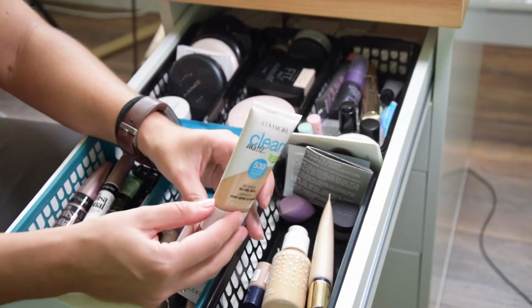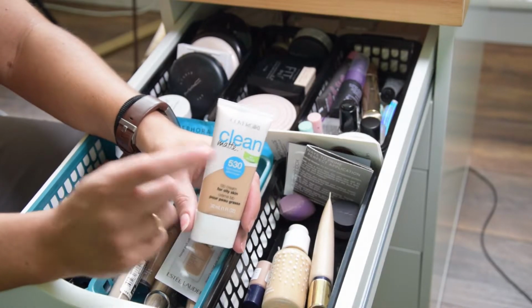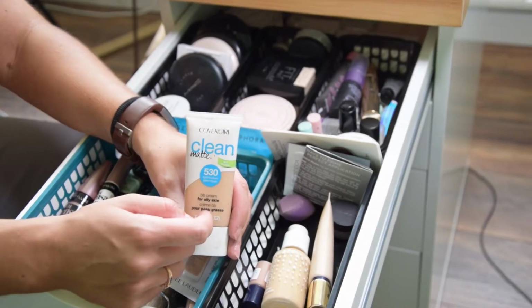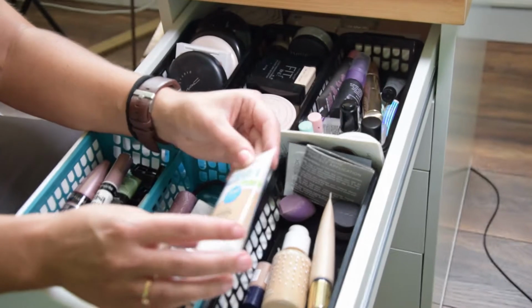Then honestly, this is almost finished, so I am going to continue using this until it's done. It's a good everyday BB cream by CoverGirl, and it's a shade that will suit me only in summer.